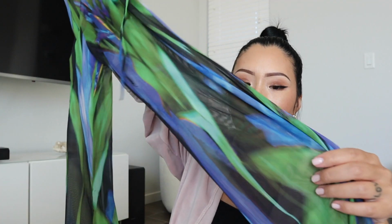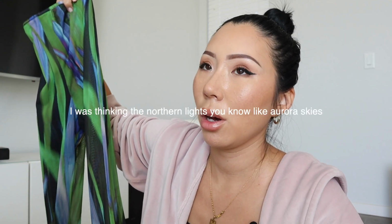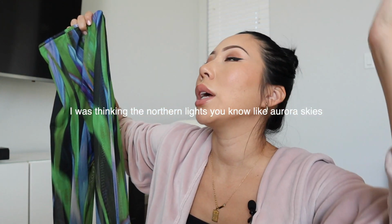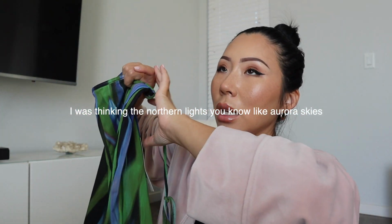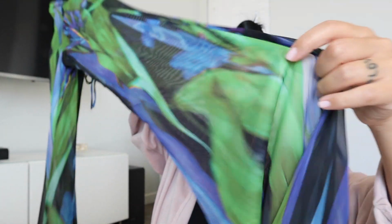I love the colors. I love the pattern. The pattern just reminds me of, what is that one light? The lights in the sky. I don't know where it's at either. I forgot. But it's that beautiful green, bluish, and it lights up the whole sky. And it just reminded me of a large painting.